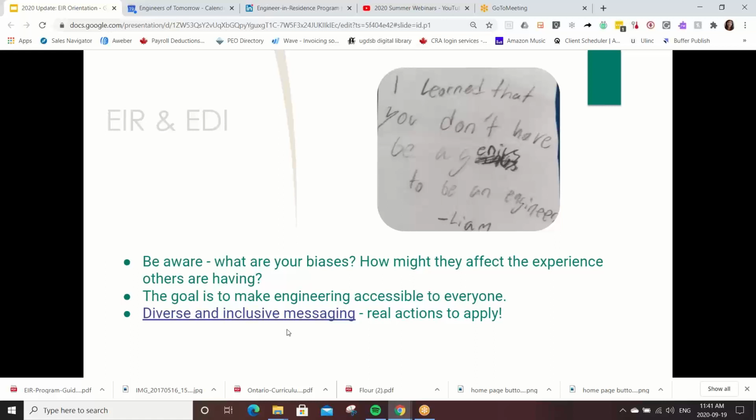I studied engineering. I worked in the engineering profession for quite some time. I work with a lot of engineers now, so I am most likely biased towards the engineers today on this call. So teachers, I apologize if I have made you feel left out in any ways. I try my best to equally distribute my comments and questions to the teachers and the engineers. But I know that because of my experiences and because I studied engineering, I do have that as a bias. So something as simple as that, right? Just acknowledging what kind of biases you might have and then thinking about how they might affect those experiences.